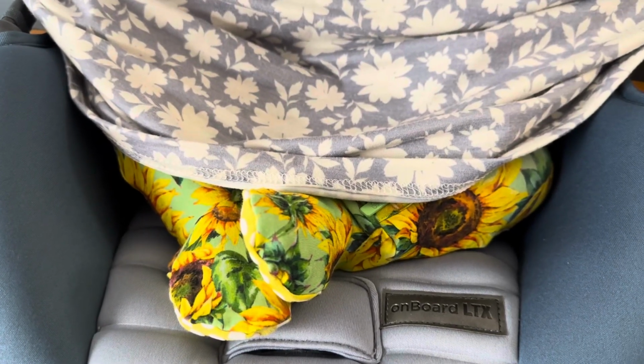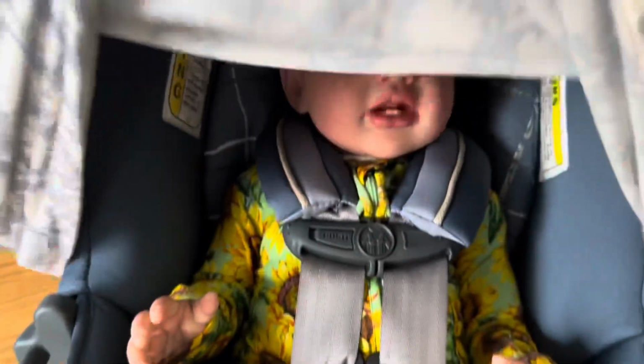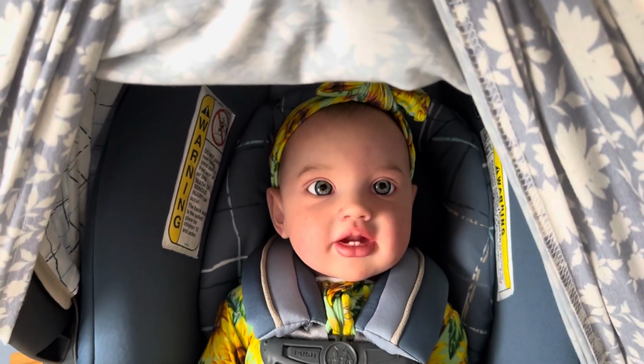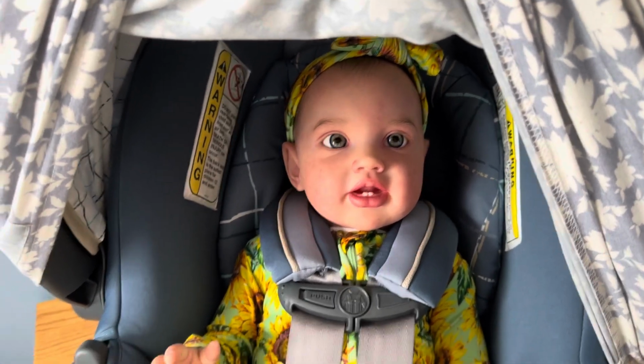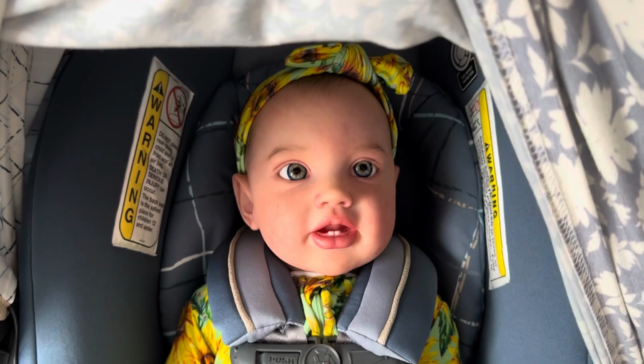This doll has been sitting in the car seat for 3 or 4 weeks now. Here she is, Miss Velotti. So we're gonna get her out of here so that Sparrow can use the car seat now.